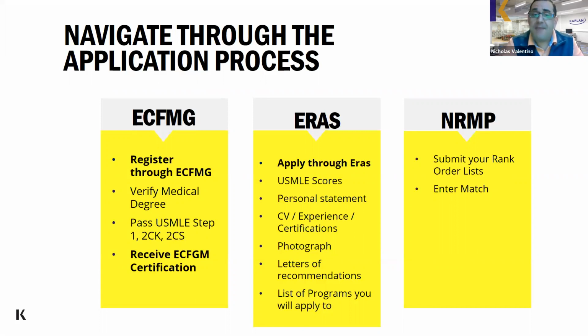Now you apply for the match through a system called ERAS, the Electronic Residency Application Service. Basically just a nice, neat way for you to upload your application. You'll upload your scores, your letters of recommendation, your personal statement, which is a one-page essay that you write, any awards, experience. You'll put it all into your application, and then you'll apply to different residency programs.